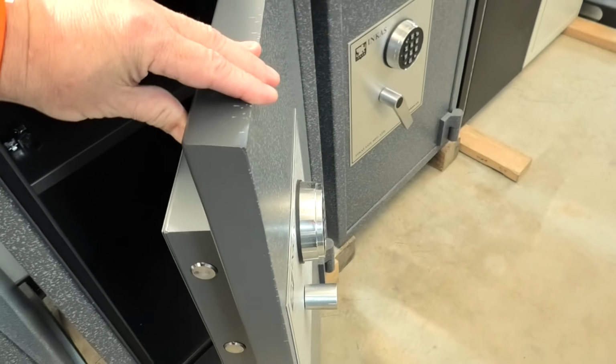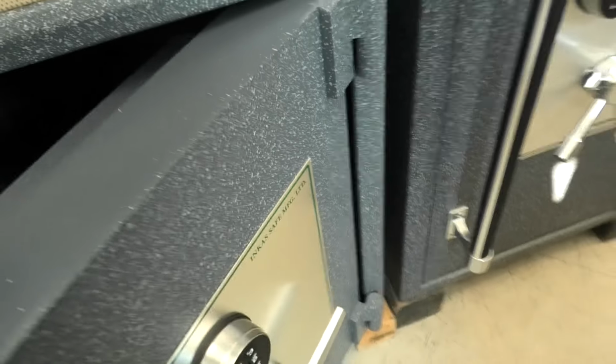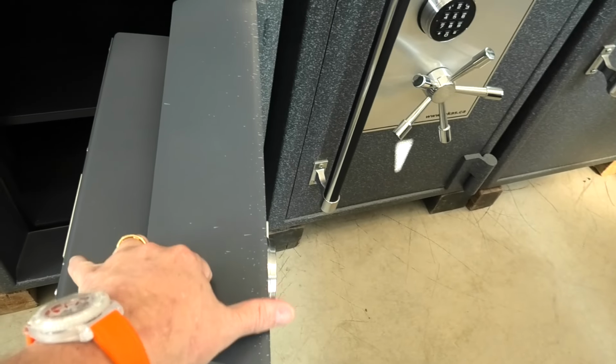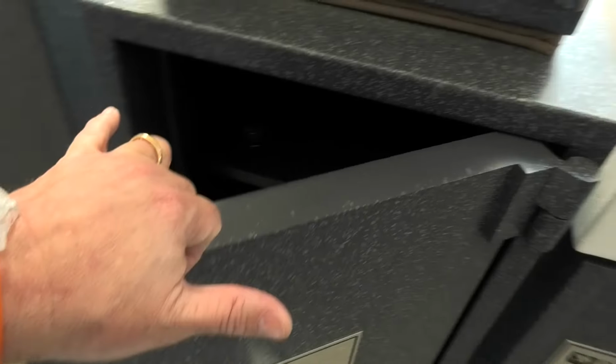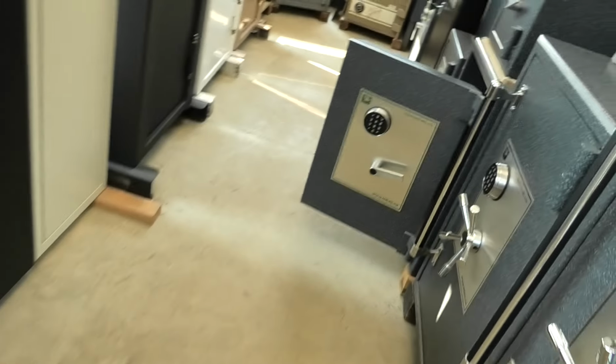Let's compare this door to one that's about the same size. This one here is about the same size. This one's a TL30. Look at the size of the difference in the door. And this thing, to this thing. Wildly different size.